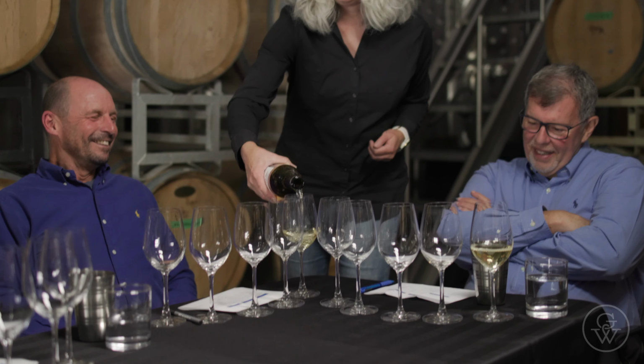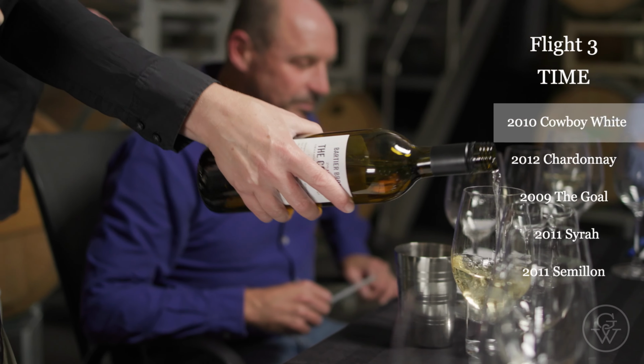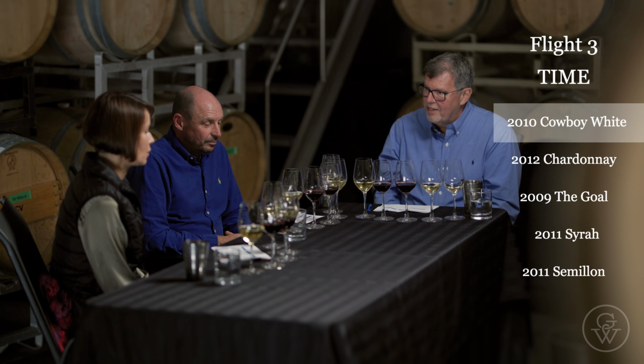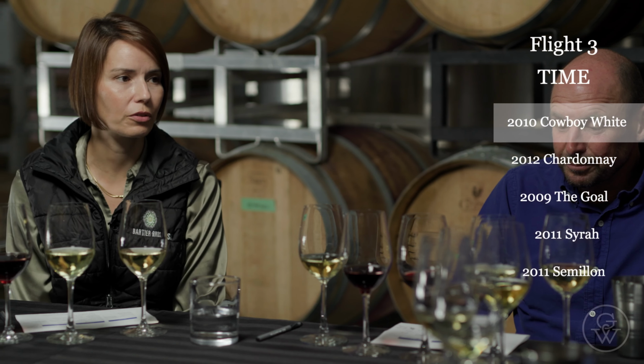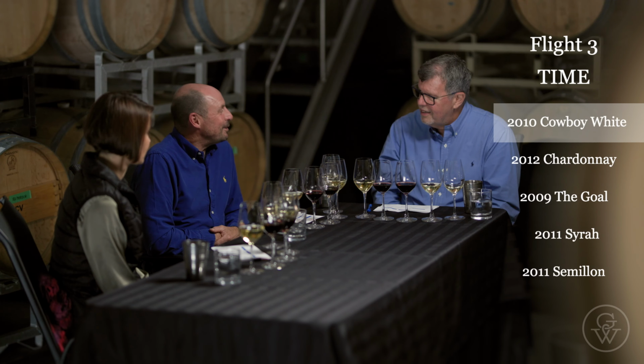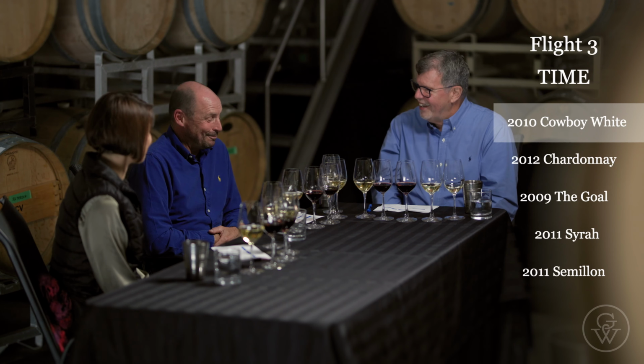Okay, let's talk about the Cowboy. It's 13 years old. You think it's quite fresh? I do. Yeah. Pick up a lot on the lemon and orange flavors in there. I don't get to taste these wines too often, and I'm quite stoked. Wow, this is aged very well. It's very fresh.